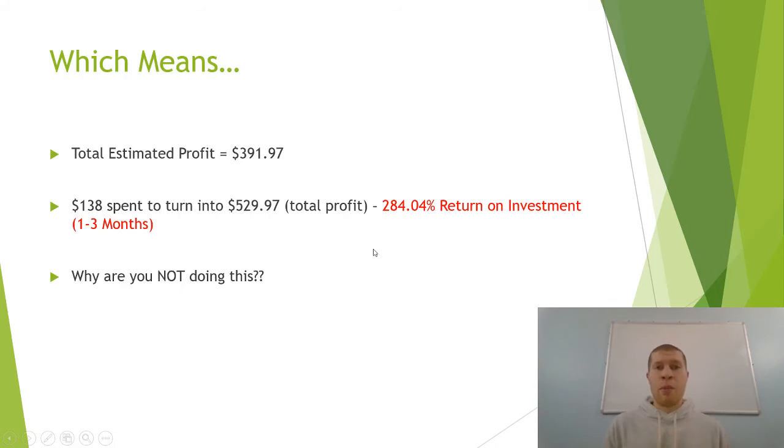So the total estimated profit altogether, this is the profit, guys, not the actual money that I made, so I get this plus the original $138 that I purchased back, right? So the total profit after spending the $138 was $391.97. Pretty good return on my investment, spending $138, getting that $138 back, and then making another almost $400 in maybe a month and a half, 2 months, 3 months max.